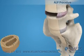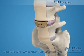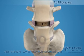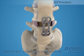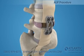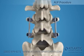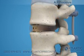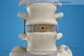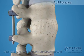After the disc is prepared, a biocompatible polymer implant is filled with bone graft material and placed in the disc space. With an ALIF implant, the surgeon may choose to add an anterior plate to replace the anterior ligament and prevent movement of the implant. This procedure is normally accompanied by a posterior fixation with pedicle screws or facet screws. The implant maintains the spacing of the vertebrae while the fusion takes place. After the fusion is completed and a solid bone mass forms, the 2 vertebrae are joined together.